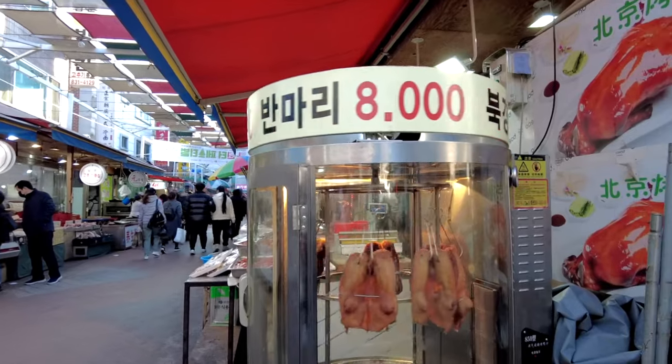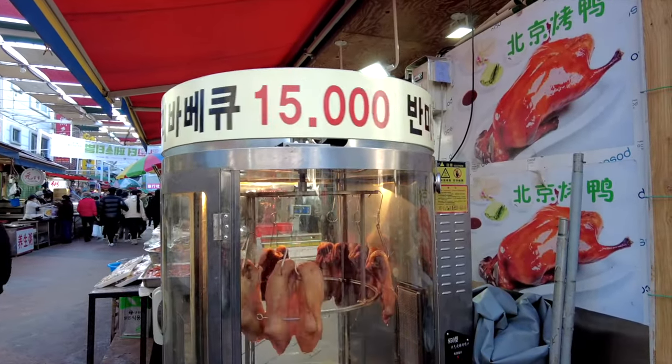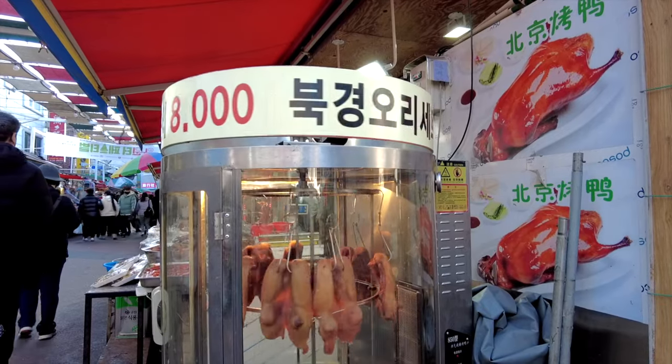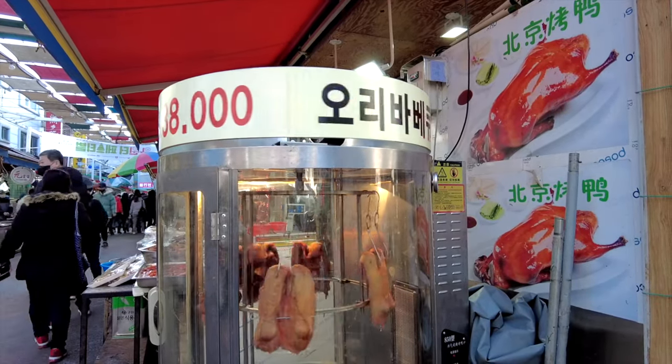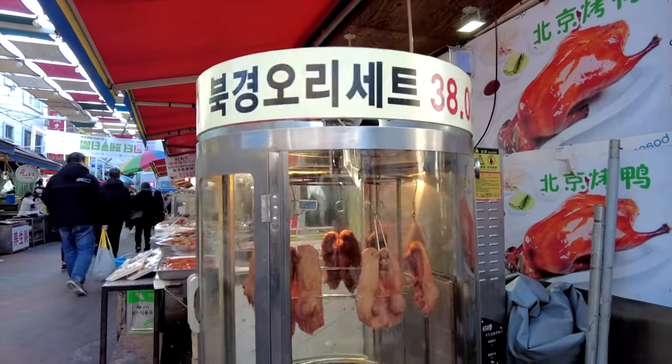Chinese duck half is 8,001. One set is 38,001. Barbecue for one is 15,001.